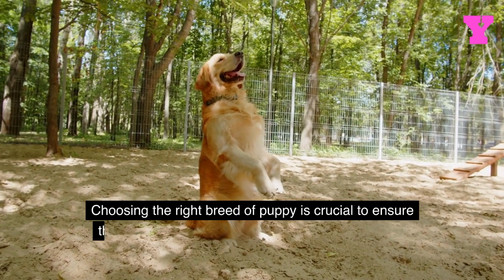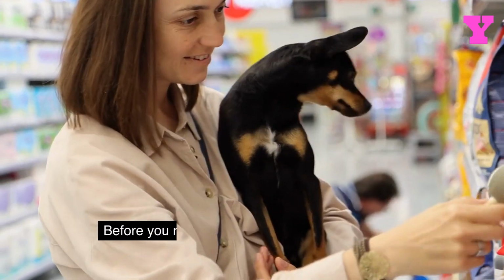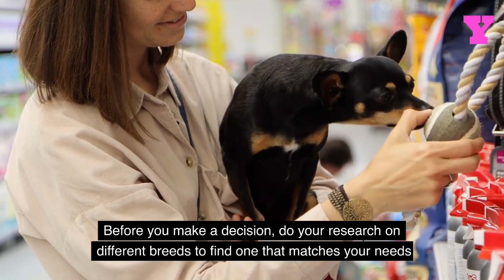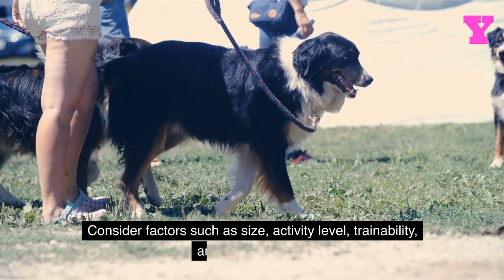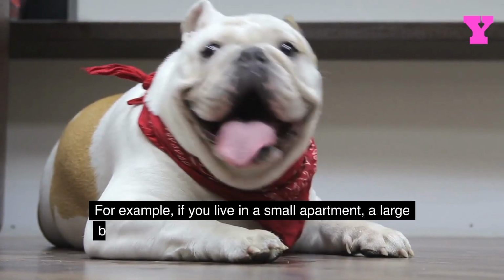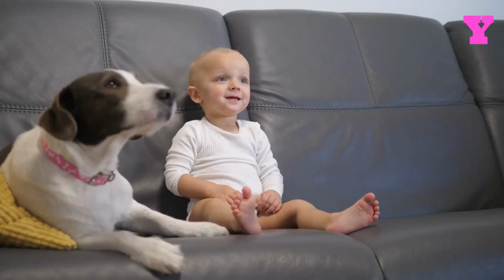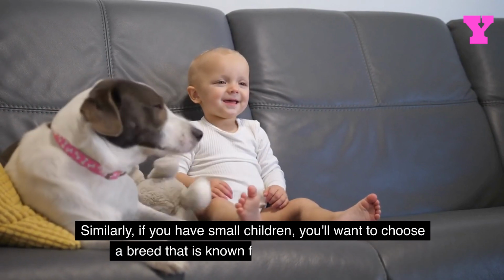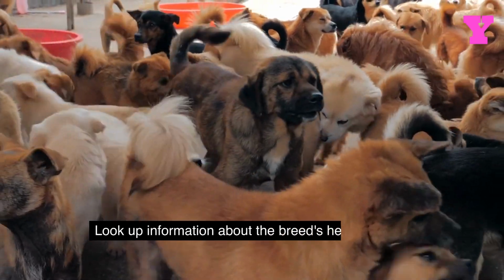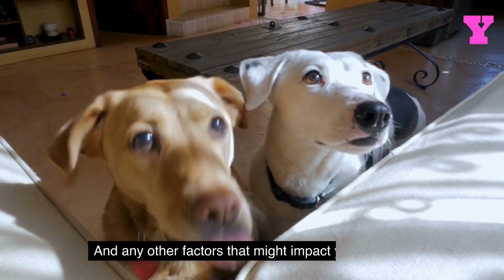Choosing the right breed of puppy is crucial to ensure that you have a dog that fits your lifestyle and living situation. Before you make a decision, do your research on different breeds to find one that matches your needs. Consider factors such as size, activity level, trainability, and temperament. For example, if you live in a small apartment, a large breed with high energy levels might not be the best choice. Similarly, if you have small children, you'll want to choose a breed that is known for being good with kids. Look up information about the breed's health issues, lifespan, grooming requirements, and any other factors that might impact your decision.